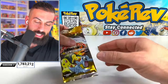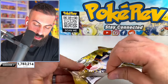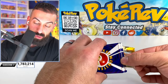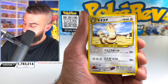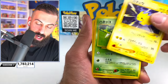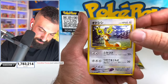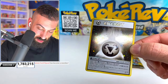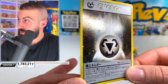Let's follow it up with some Neo Genesis right now. I'm not showing it. If we can get a Lugia, that would be so sick. Come on, Lugia. Sentret, Professor Elm, Pikachu, Hoppip, Pseudo Wudo. Oh, metal energy. I mean, it's not bad. Hollow metal energy. These are usually really clean.